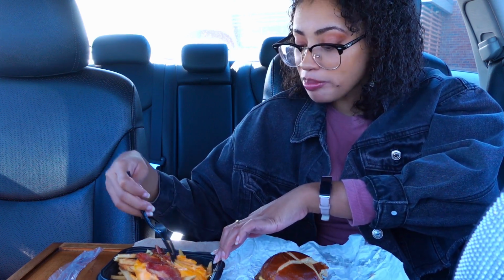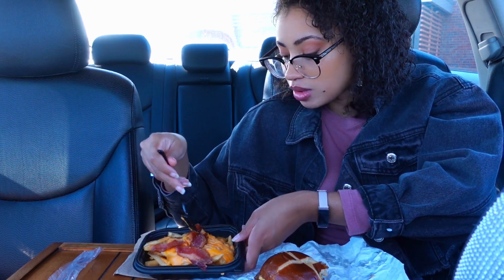The pretzel bun is cool. But that's about it. That just tastes like meat, cheese, and bacon. Like, I didn't even get the bacon part yet, honestly. It just tastes like meat and cheese. Okay. Fries are pretty good. I'm trying to move it about. I'm not mad at the fries. I'm really not.